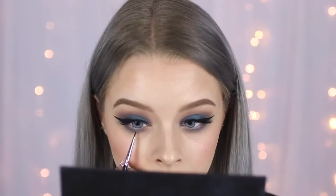I'm just going to take this colour, which is the Eternal White, and put a tiny bit on the back of my hand, and then I'm going to use a tiny little brush to do a dot on my lower lash line. Okay, so there we go. That is nearly done with the eyes. I just thought I would add that little dot to make it a little more artistic, and I just thought it looked pretty cool. Then I'm just going to add a tiny bit of mascara to my lower lashes. I'm also going to add some of that white colour to my inner corners just to make them really pop.